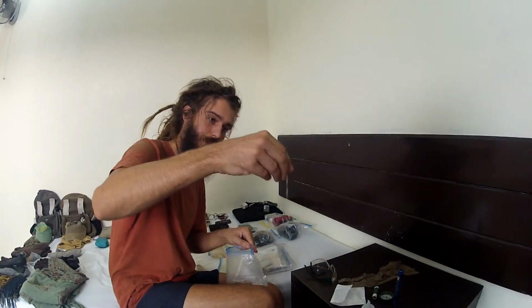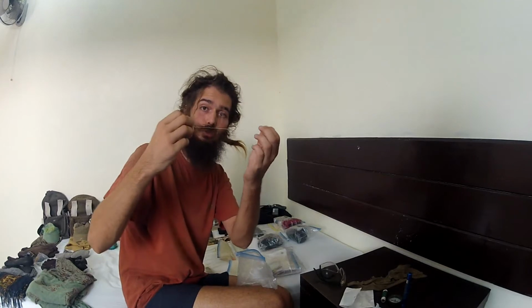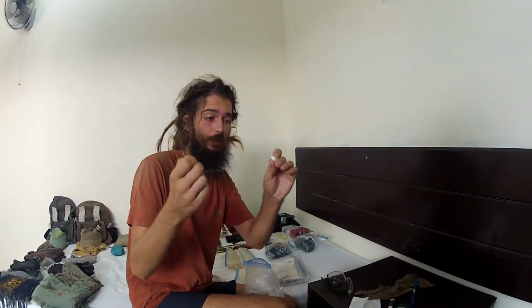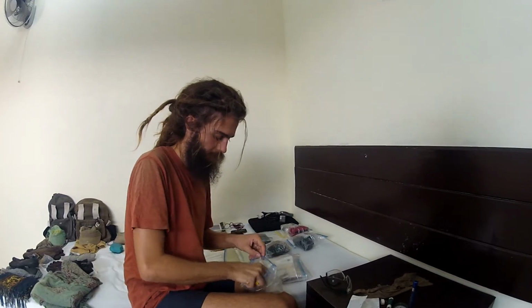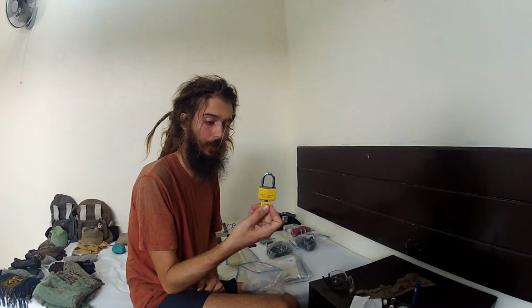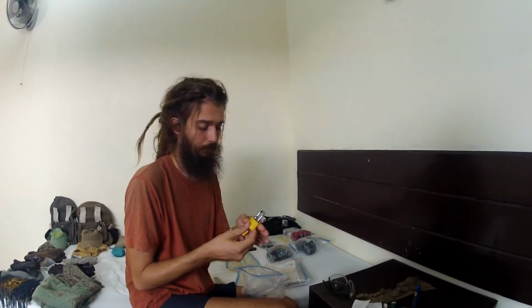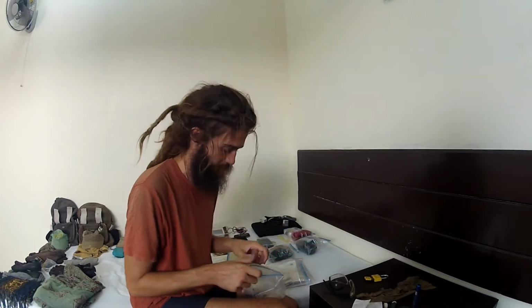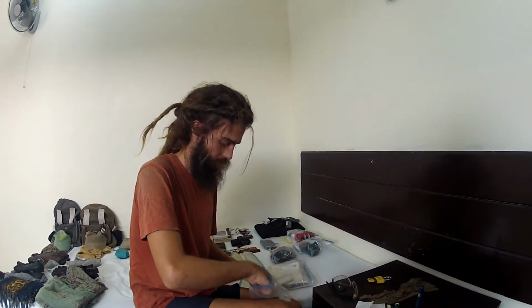And actually, this is dental floss as well. It's a good way to bring string if you need to hang clothing to dry or whatever. You can use it for so many things, to fix things. Your own padlock. Sometimes you want to close your room properly, or if you're in a bungalow or something like that, usually a padlock is the way to go.